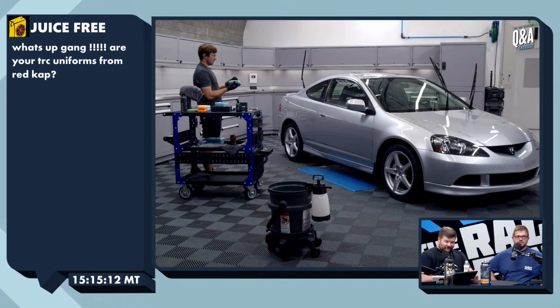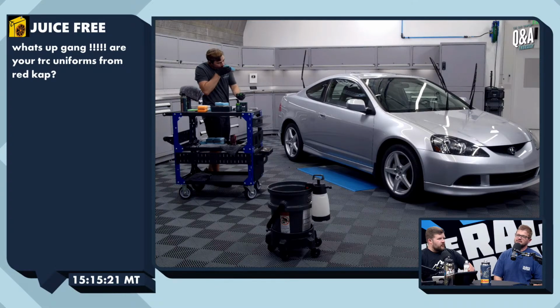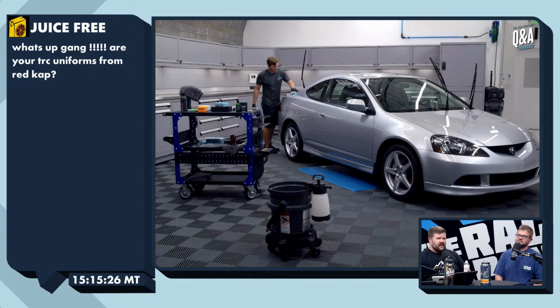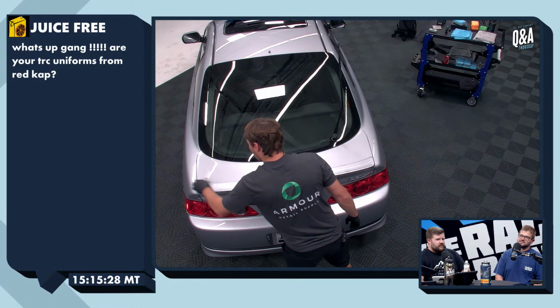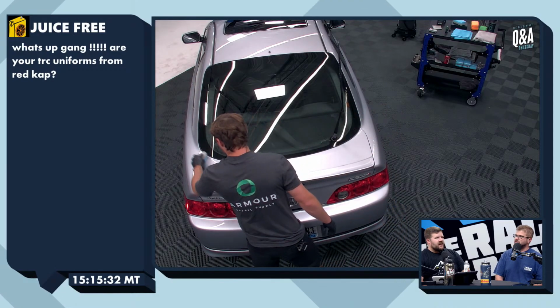Are your TRC uniforms from Red Cap? No. Some of them have been. Others have been Dixon's. Back in the day, they were Red Caps. We liked the Dixon Outlaw back in the day. It was a good one for putting a logo on. Nowadays, we tried a few different ones, though. It's like a printed golf-style shirt for SEMA and stuff like that. I don't know the brand of those.